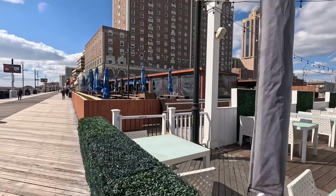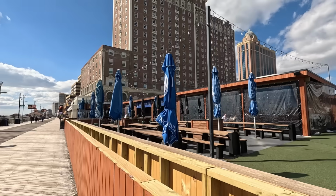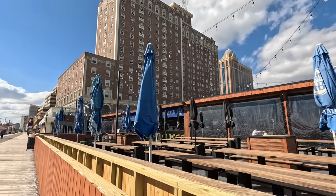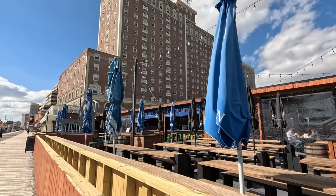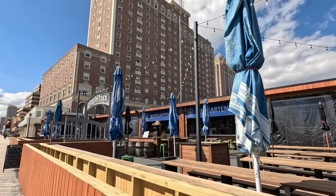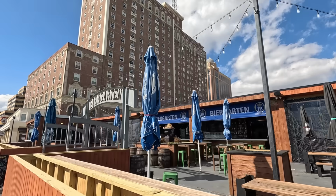And of course, here we have the beer garden. It's undergone a couple of minor cosmetic refurbishments over the winter season, and they never really close. They always have that bar open during the year, and it's always got some patrons inside as well. And of course, during the season, wildly popular and busy.